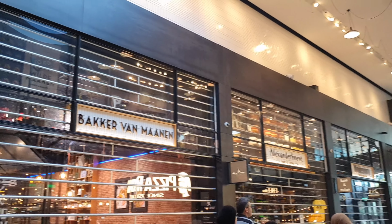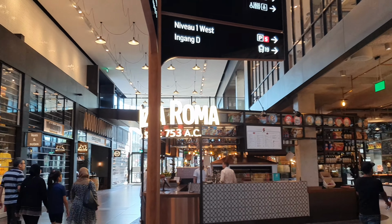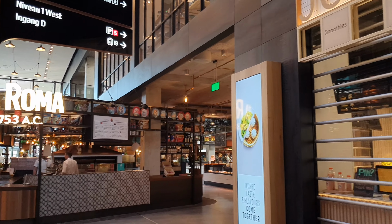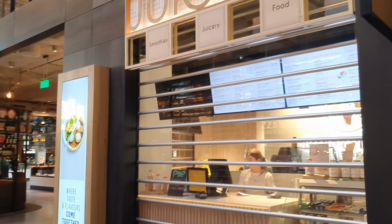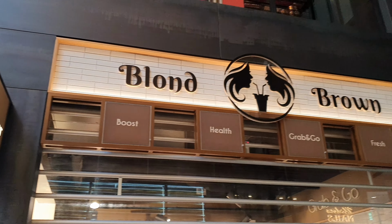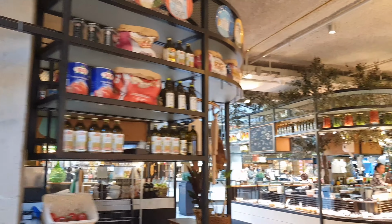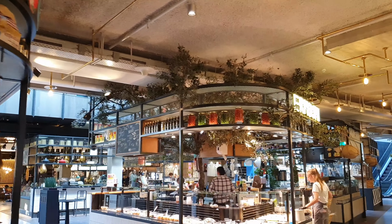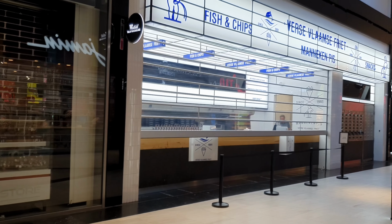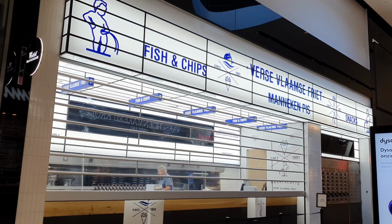This section is dedicated to fresh food. You can see different shops which give fresh food here. We can see lot of options for fresh food. For our Belgian friends, we also have fresh fries here.